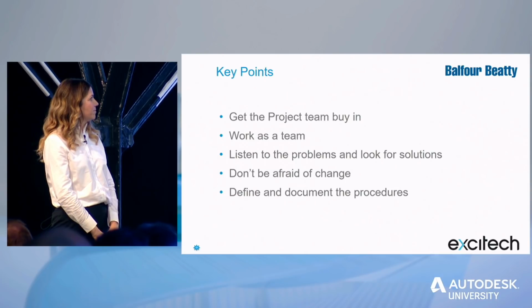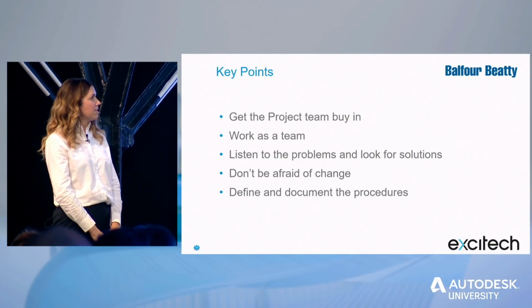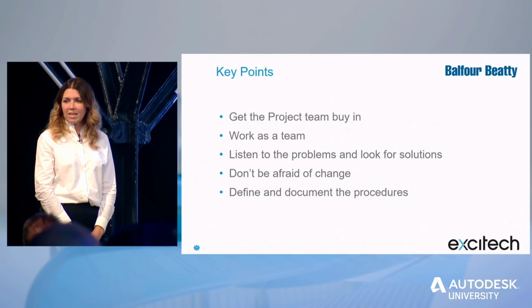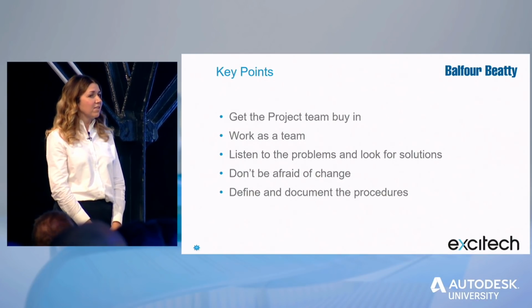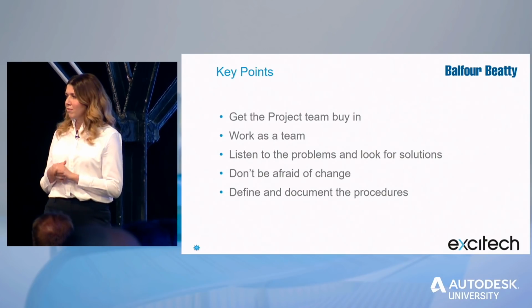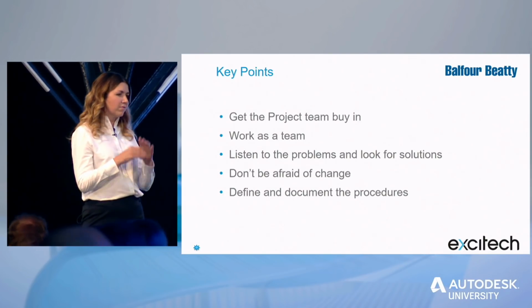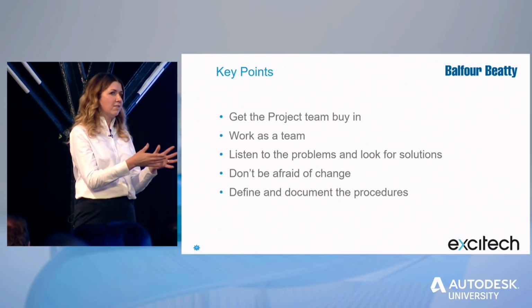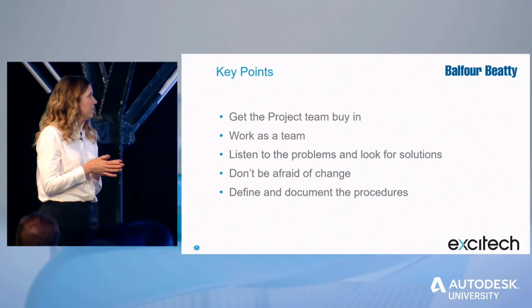Key points, so things we've learned through this process really is get the project team to buy into it. So release it in a structured manner. Don't try and force them into it straight away. Directly look at what we're doing on site at that point in time and feed into it in a timely manner. Work as a team.